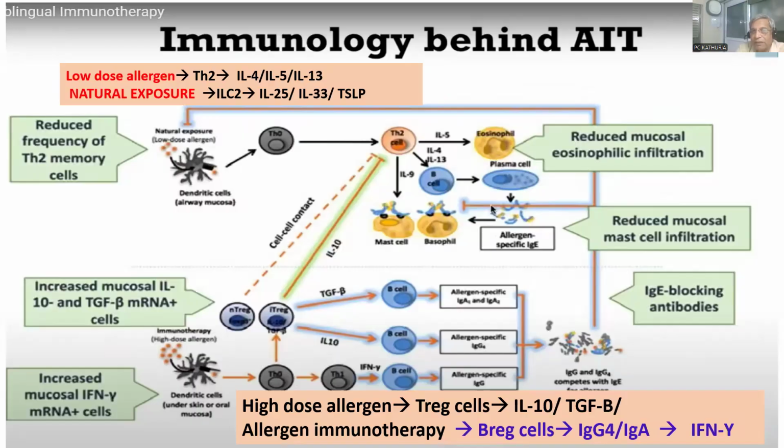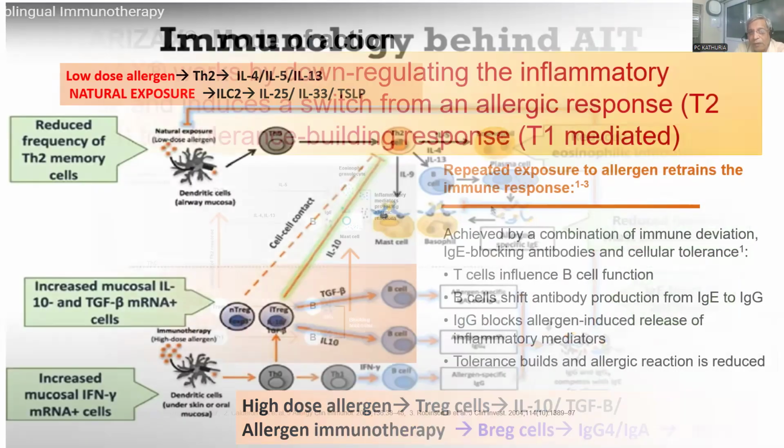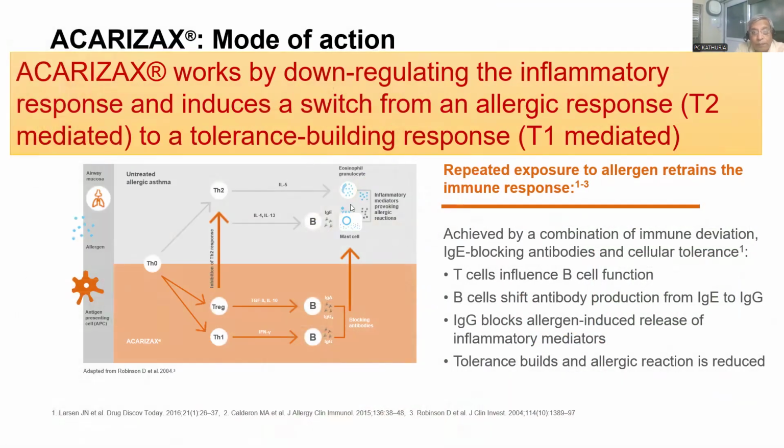And this treatment is, if you look at the Acrygex, it downregulates the inflammatory response as well as induces a switch from an allergic response to a tolerance building response.